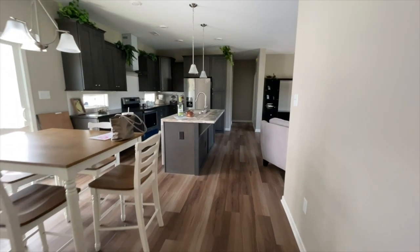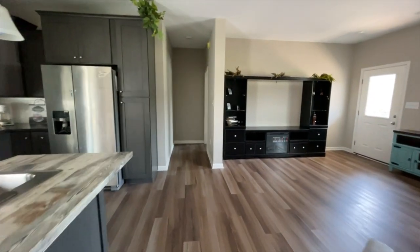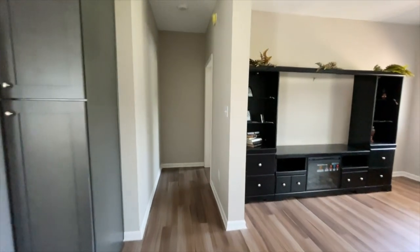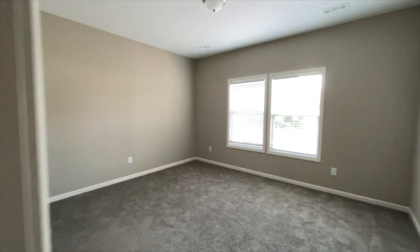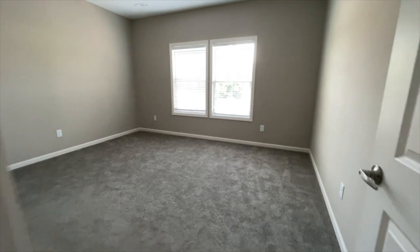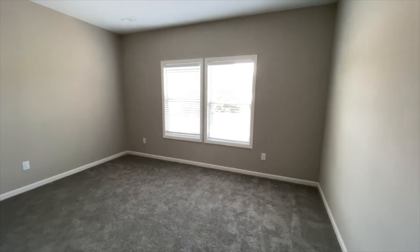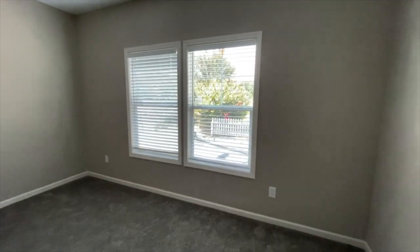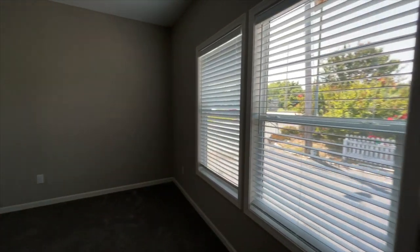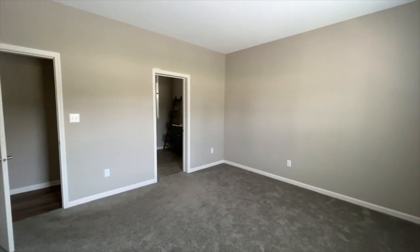If we walk back through the common area of the house, you have your master down this hallway, not open to the living room, which is always a plus. They've got a little privacy back here. All of this space is master bedroom, you guys. Really nice. Two large windows bring in lots of natural light. Really lovely. So all this is master.